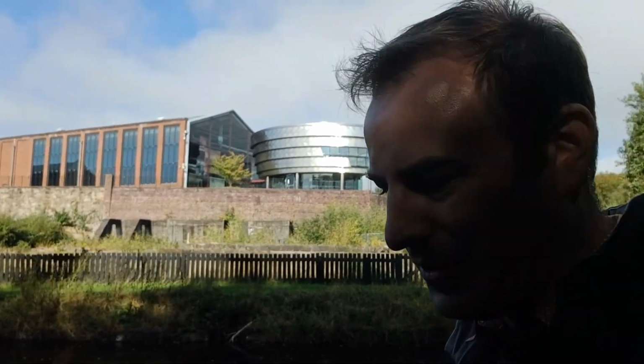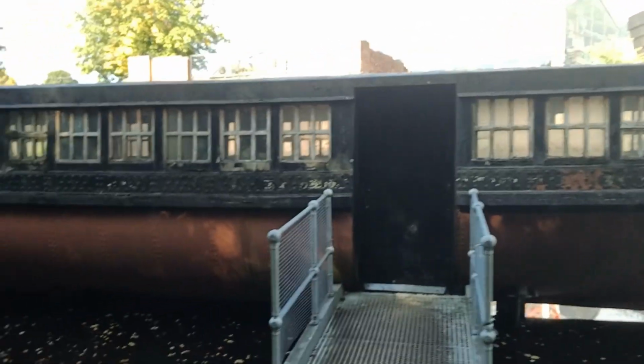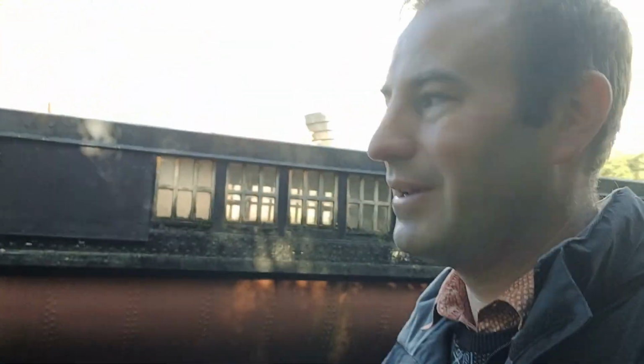Up there is the museum, which, like I say, I'm not going to include in the video, but if you come here you get to discover that for yourself. There was one other steam loco in there, various bits of machinery, so it's all very interesting. So this is a passenger boat which you could have travelled on the Forth and Clyde Canal. So yeah, it would have been quite a fun thing to do.